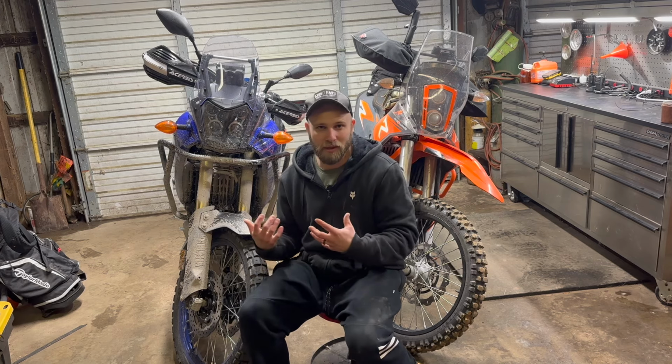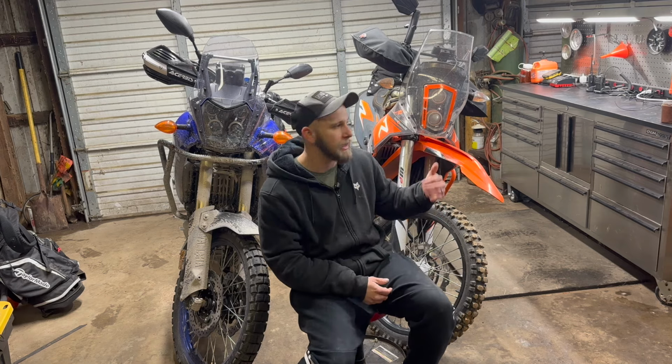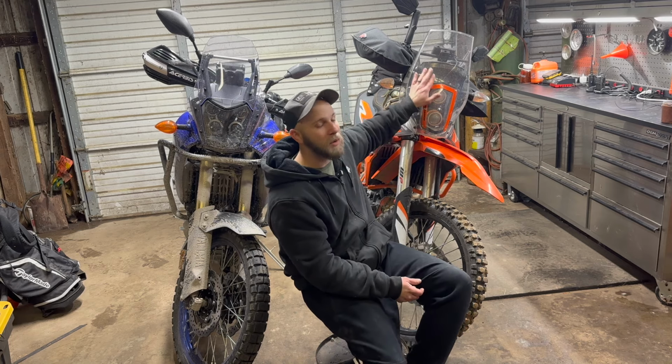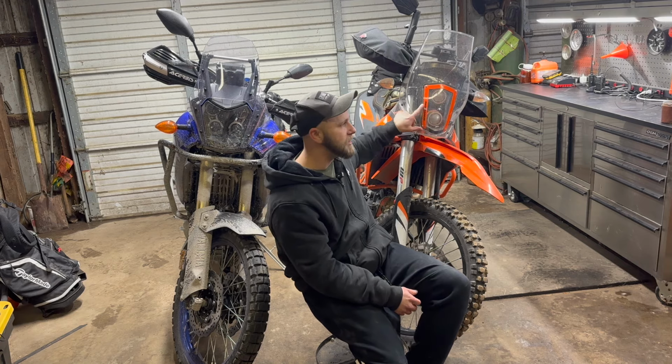As far as ergonomics, these bikes feel totally different. This is an adventure bike. This is a big dirt bike. You sit on top of it. The gas tank is in the back. So there's nothing in front of you. There's no wind protection. I put this rally kit on here, which I highly recommend. Love this thing. But it feels like you're on a dirt bike.